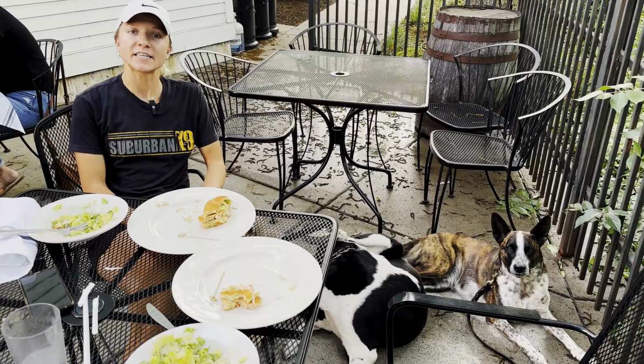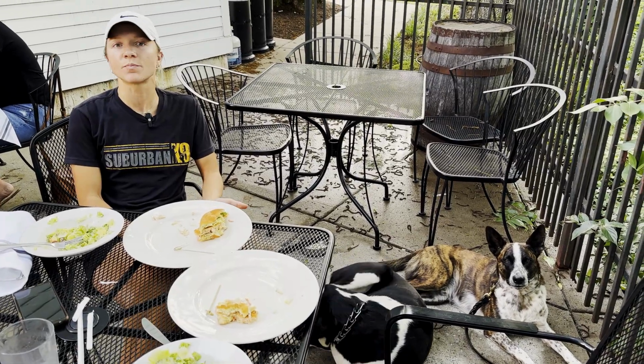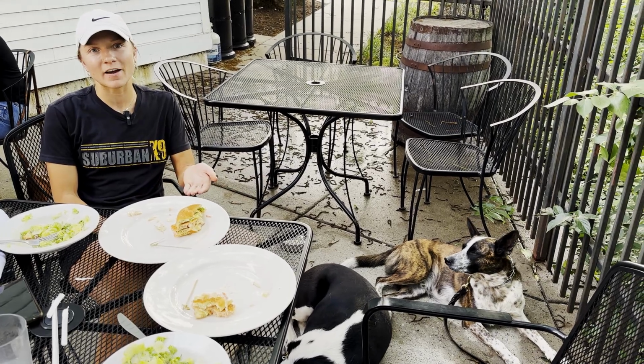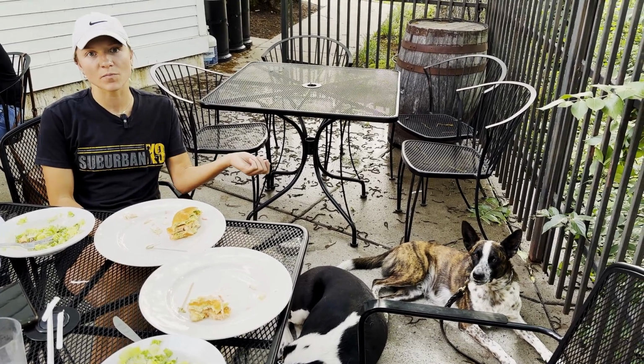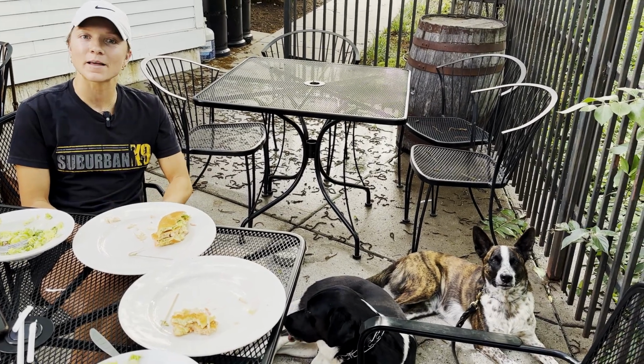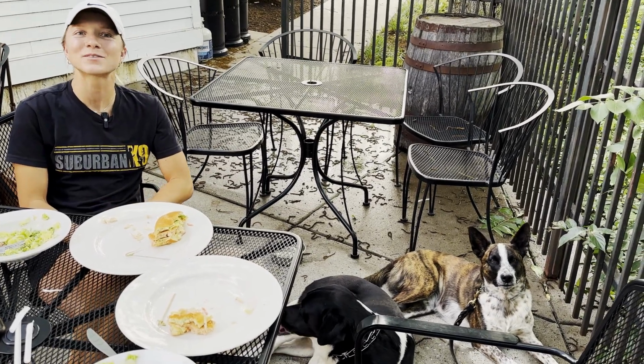Another awesome piece of advice as well is feed your dogs beforehand. So they ate dinner, we're eating in front of them, we want to keep it fair. It's also important to not feed them from the table because they're going to be begging a lot more. So good rule of thumb is always feed them first and never feed them table scraps.